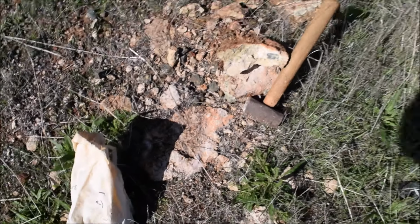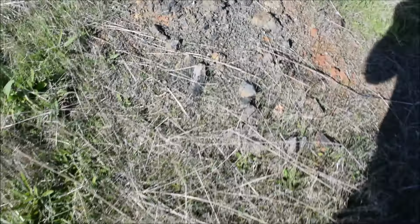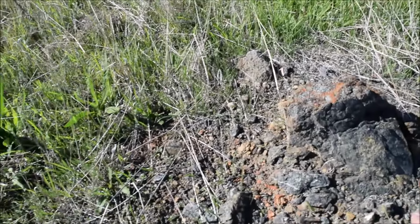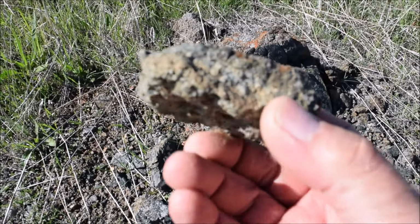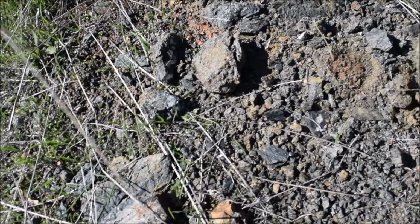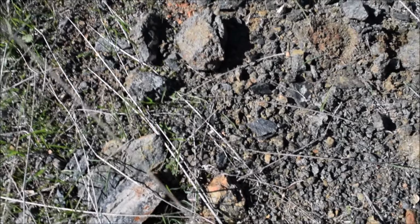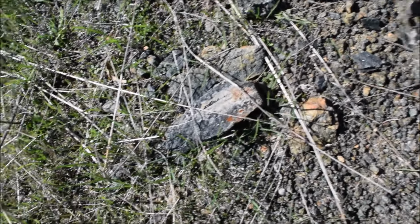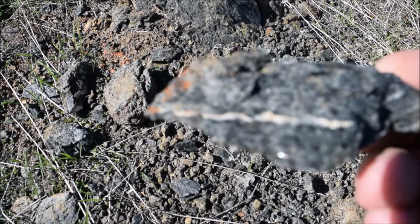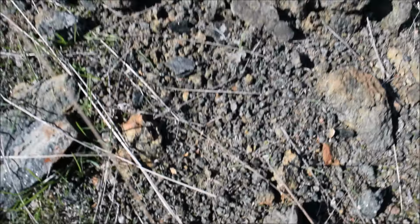So we've got calcrete here, and then just across in this other pile, this black material, this is basalt. That's your basalt rock. So you've really got a mixture. This piece here, you can see that little quartz vein running through it.